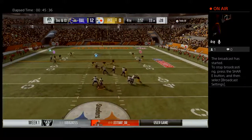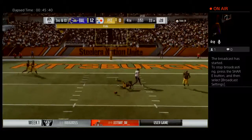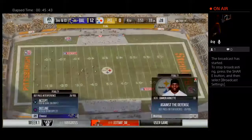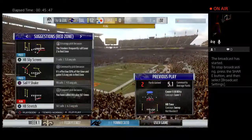Here's Watson on third down. Steps away to his left. That's incomplete, but there is a flag down, so hang on. A big call coming on third down. Well, the crowd doesn't like that.